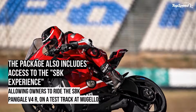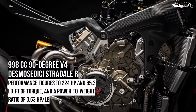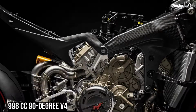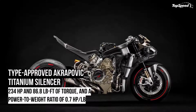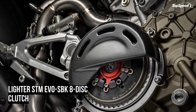Then there is a carbon fiber fairing that is 2.4 pounds lighter and is donned in the Desmosedici GP19-inspired livery. Even the saddle comes with a carbon fiber base. Aluminum and titanium fasteners add another 0.7 pounds of savings. After a special engine calibration, the 5-inch TFT goes to a Race GP display.